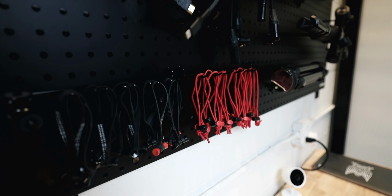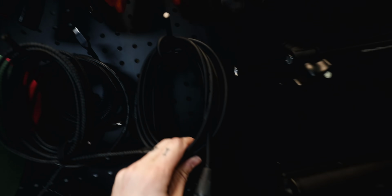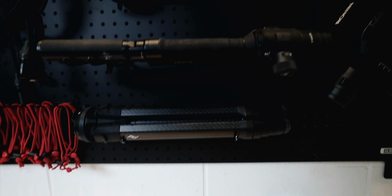So you get your grip heads, different mounts, bongo ties, whip ties, gaff tapes, green screen tape, chargers, boom poles and blimps for shooting audio outside, lots of different XLR cables, grip clamps. If you don't have these in your kit, these are so handy. And we just got some tripods, gimbals, friction arms, and the drone department's looking a little light right now because Gabriel's got a few of my drones. So that's the pegboard.